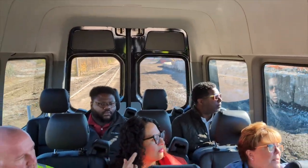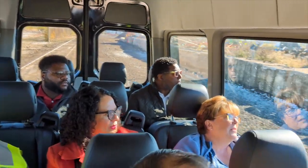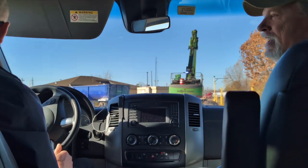So was it last year or the year before, Wayne, when we had this electrical pole changed? The transmission. You know what? Time flies. It's almost 3 years. But it's a much smaller footprint than the one back there.